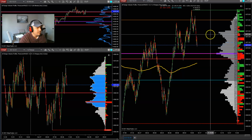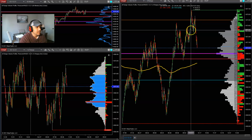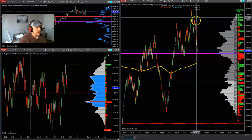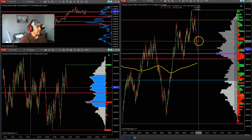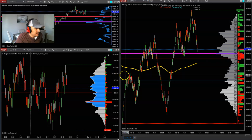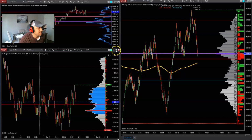All right, was looking for a pullback here. Saw the rejection right here. Okay, so basically we had an M structure right here, somewhat, M structure right here, and I was looking for more so the price to pull back, but we didn't get the pullback, so I went ahead and entered short, knowing the price would come down here and test the VPOC there. So that's the first little trade of today. Just waiting for the rejection.